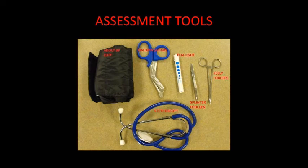This slide contains the tools which have been made available in each bag. In the top left corner, there's a blood pressure cuff which can be used, along with a stethoscope, at the bottom of the screen to take someone's blood pressure, if you're familiar with how to do so. Beside the blood pressure cuff is a set of shears or scissors which can be used to cut away clothing or to cut bandages and dressings if needed.